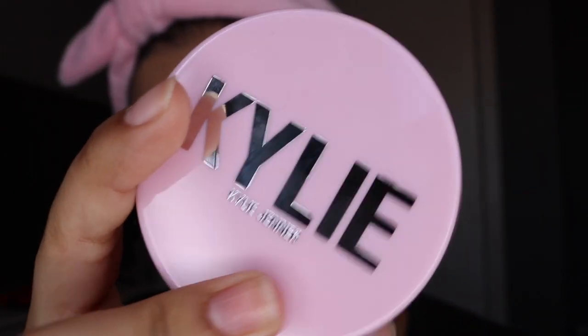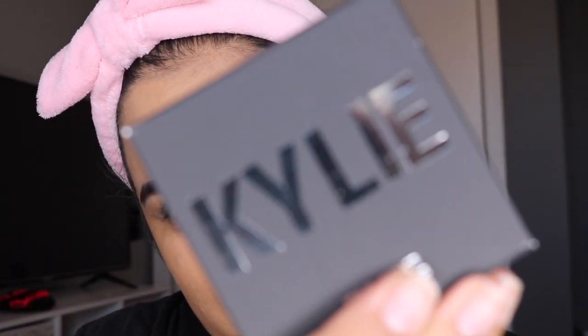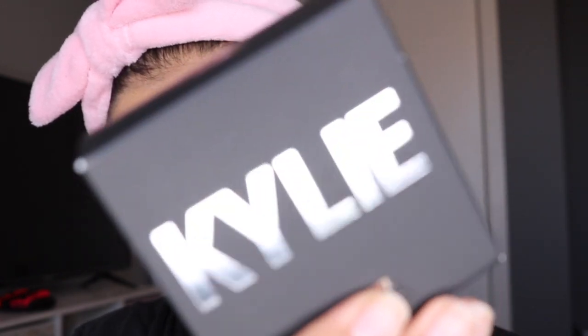Yellow loose powder looks like this. I am so happy with the component. Pink, I love pink. I've been obsessed with pink. This is the box that it comes in. So yeah.